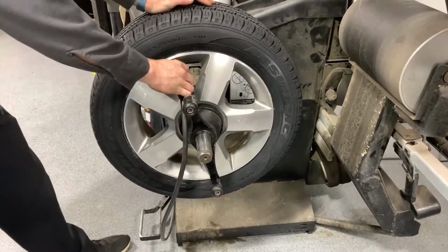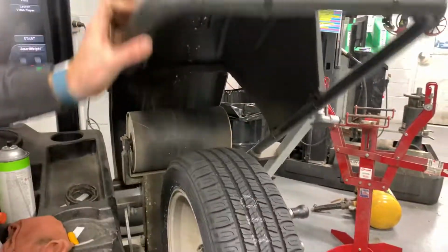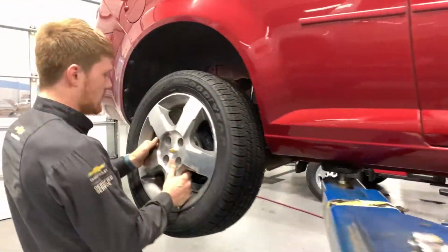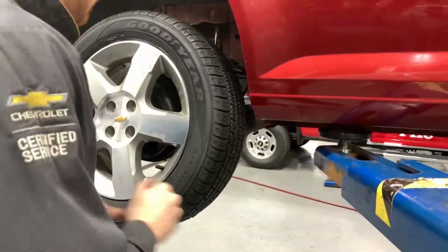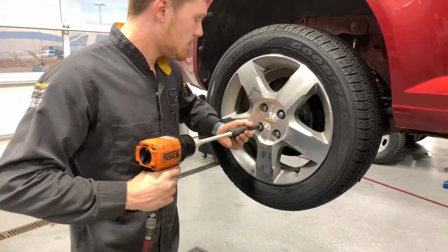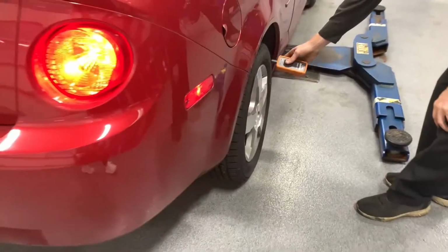Now it's time to balance the tires. Our tech will lock the tire in place, check the tire, and begin the balancing process. Once the tire is balanced, our tech will then mount the tire back onto the car. The tire is checked for torque to ensure that it meets manufacturer specifications.